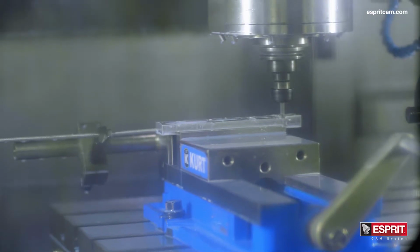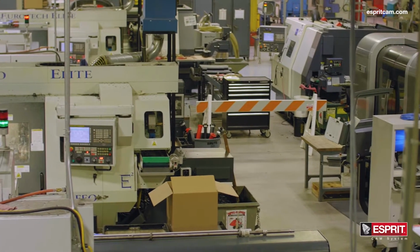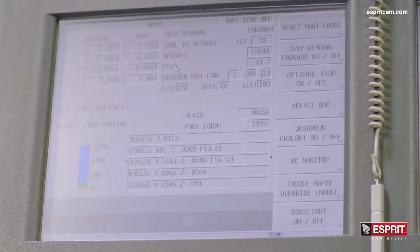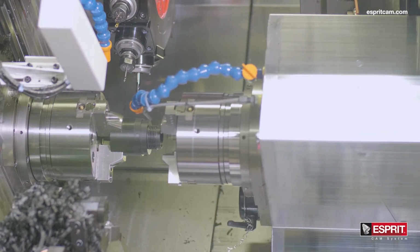Programming used to be a difficult and sore subject for us here. We now have a much easier way of getting things programmed, especially whenever we have a machine that's particularly busy with a part. So now we can go back to ESPRIT, open it up, repost to a new machine, and get running machining right away.